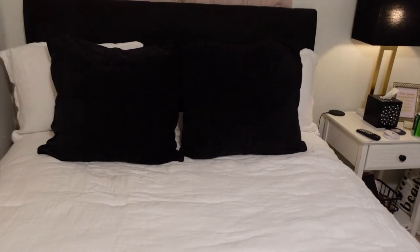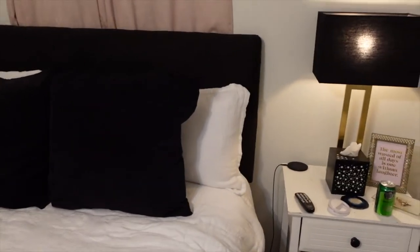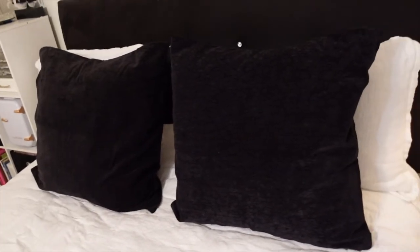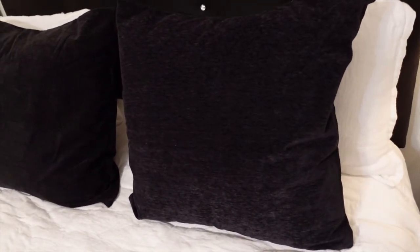These black pillows, please excuse my dog barking in the background, which I'm debating if I want to keep, these came from Walmart. They're like the European shag or something. But anyways, they're these big square pillows, but I think they're too big for my bed. Maybe if I had a king bed, it would make more sense, but these are kind of overpowering. I did want big black pillows, but these are kind of too big, and they had two small ones, but I opted for these.